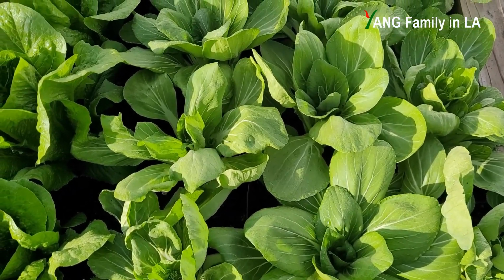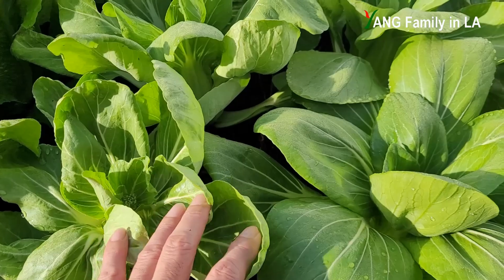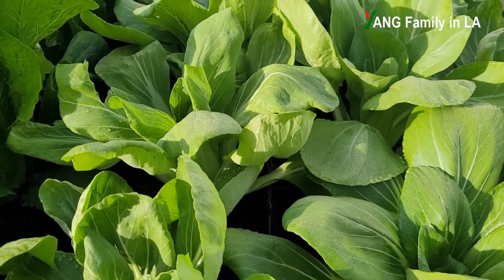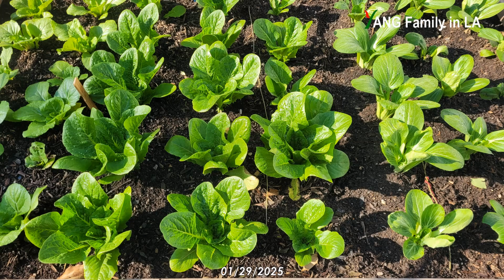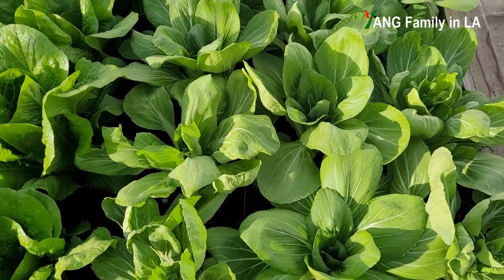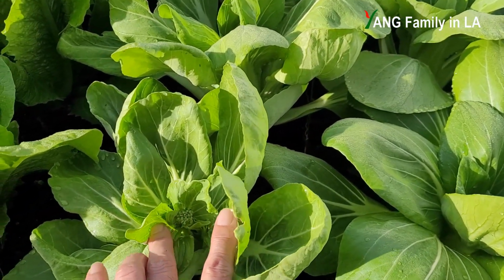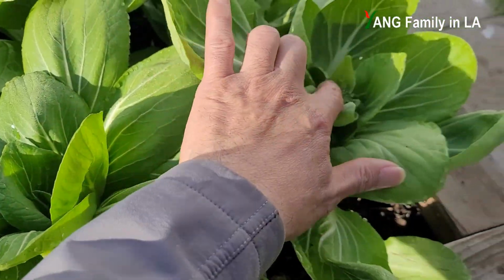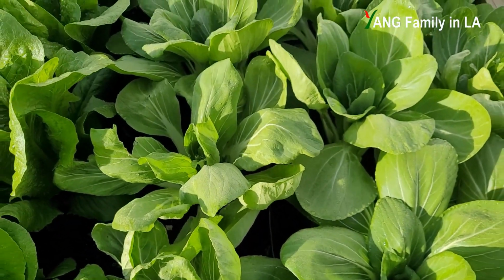So basically, this is a very popular, common Chinese cabbage. I grow these vegetables in a small container at the beginning. The germination is really high, very crowded. Later, I transplanted some from that container into this raised garden bed, but some have already begun to flower. You can see the flower, right? But anyway, this kind of vegetable you can grow all year round.